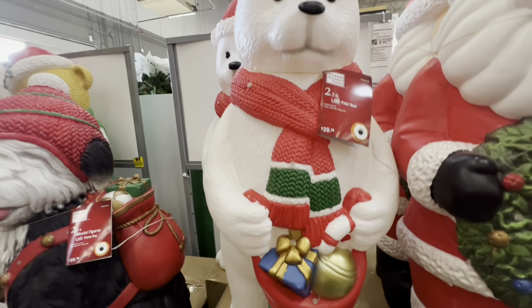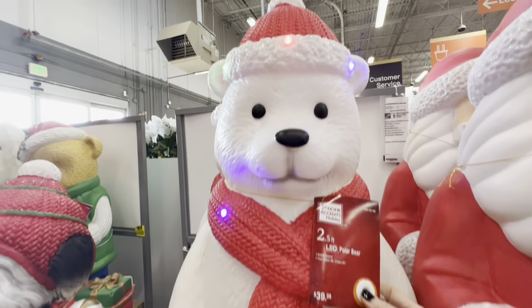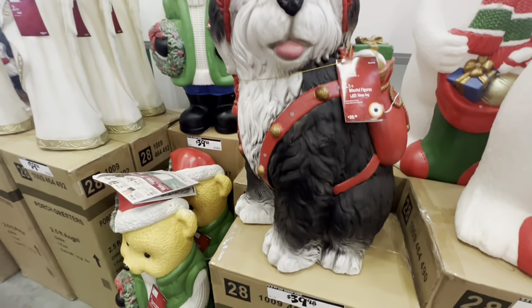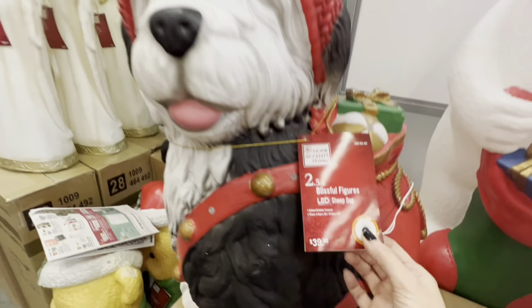Then we have a cute 2-foot polar bear. He's wearing a little scarf. And look at the sheep dog. How cute is that? And these are all $40.